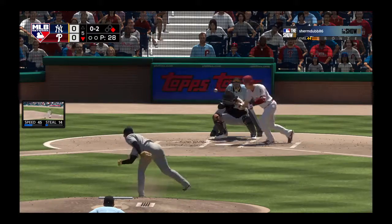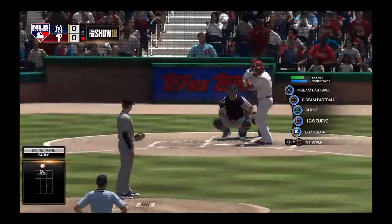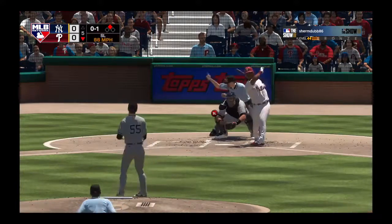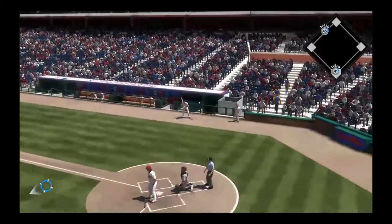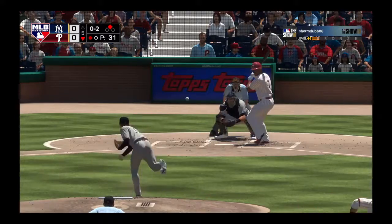And there he goes towards second. He's in there easily as the throw bounces on the way down. Digging in for his second at-bat, Michael Franco. A base hit in his first trip. Good slider there, and he gets ahead of him 0-1. 0-2 count. Here's the pitch.